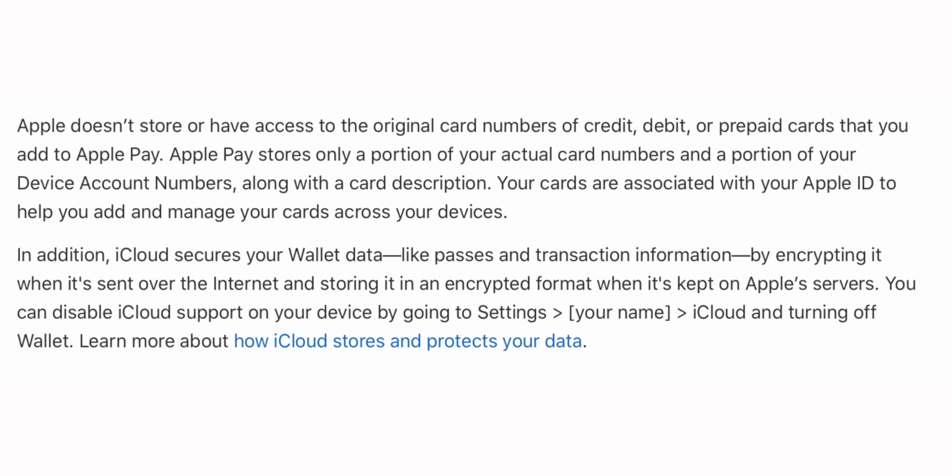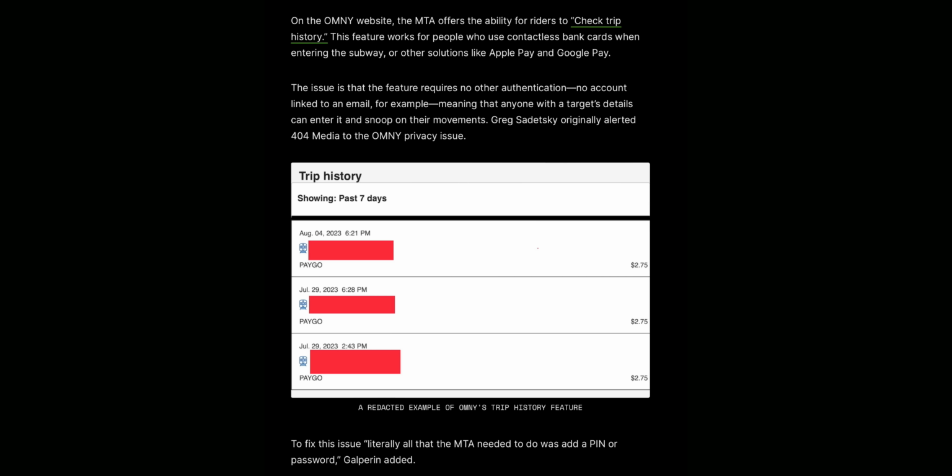Aren't they supposed to mask that information? The answer is yes. That's what Apple has told us. That's been the core of Apple Pay for its entire life, ever since it was introduced by Apple. It's supposed to mask that information and use keys like one-time keys and not actually have access to that information. Apple shouldn't have access to that information and merchants should not have access to that information. So how is this happening?